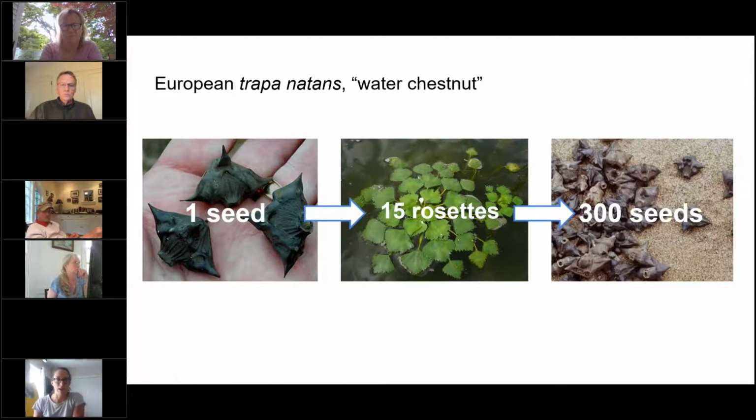So I also like to point out the importance of getting out as many plants as we possibly can. One seed can produce up to 15 rosettes on its own, and each rosette has the ability to produce up to, I've seen, 20 seeds. So if we have 15 rosettes coming from one seed, that quickly could become 300 seeds.